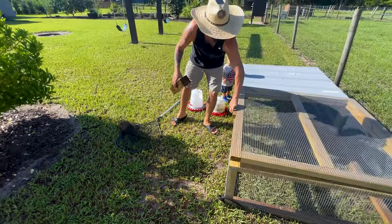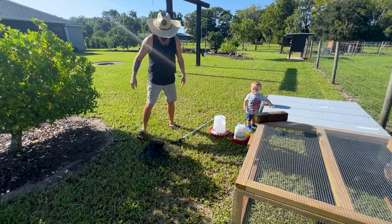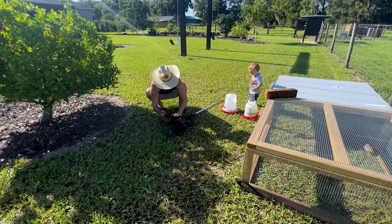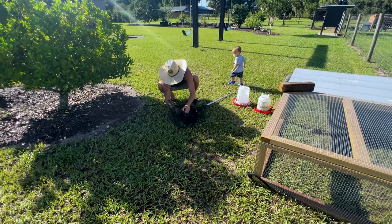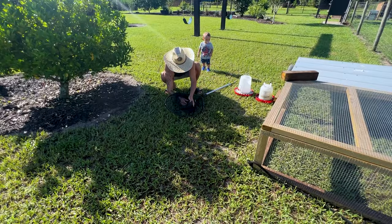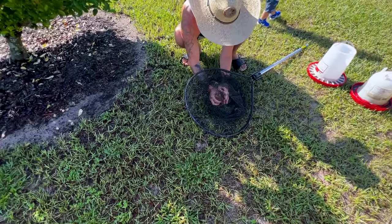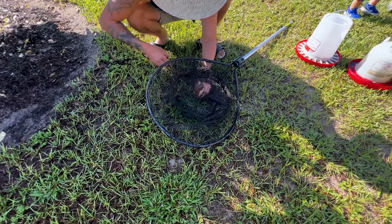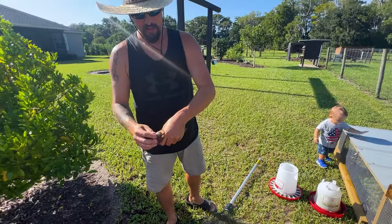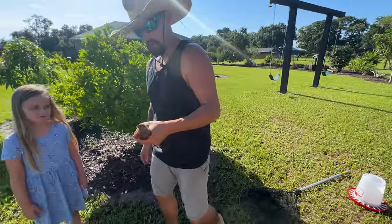Well, that was easier. They've been picking on each other, the backs of their heads are picked of feathers. They've been fighting. They're all males, so. All right.